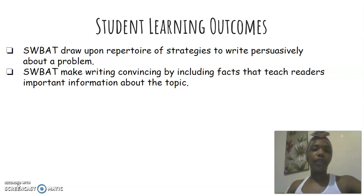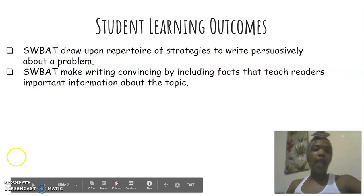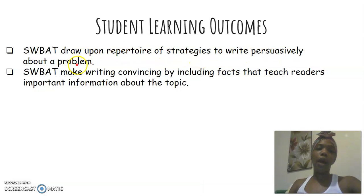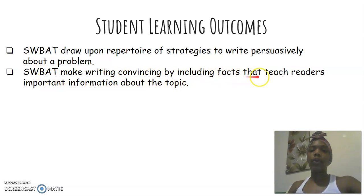Here are the student learning outcomes. Students will be able to draw upon a repertoire of strategies to write persuasively about a problem. Students will be able to make writing convincing by including facts that teach readers important information about the topic.